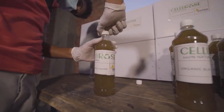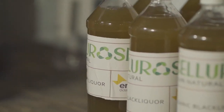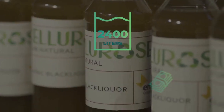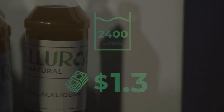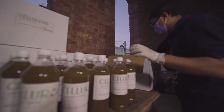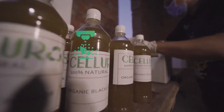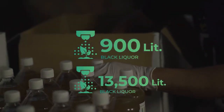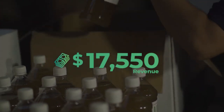Each ton of flour yields 900 liters of black liquor. So far, our beneficiaries have sold 2,400 liters, each for $1.3, generating over $3,000 in revenue. Not just that, the newly installed extraction tanks will allow us to increase our production capacity from 900 to 13,000 liters per month, working towards generating over $17,000 in revenue per month.